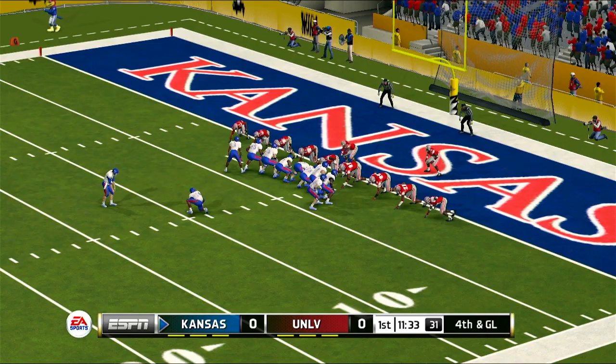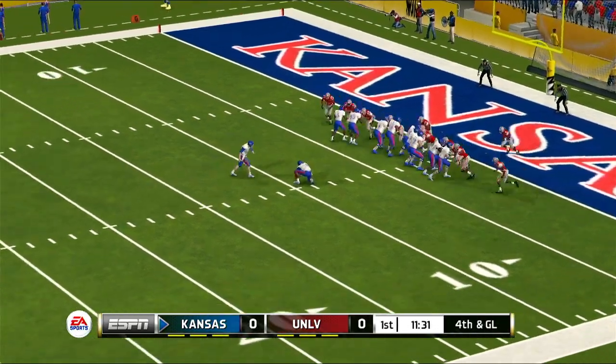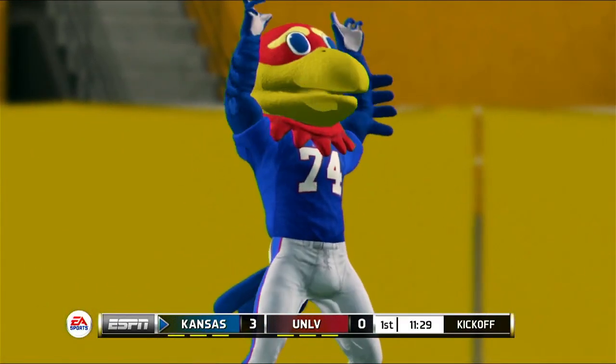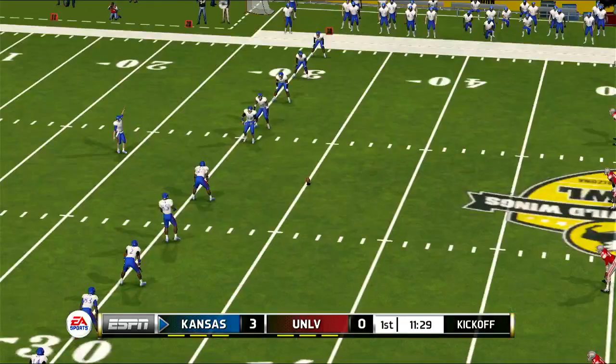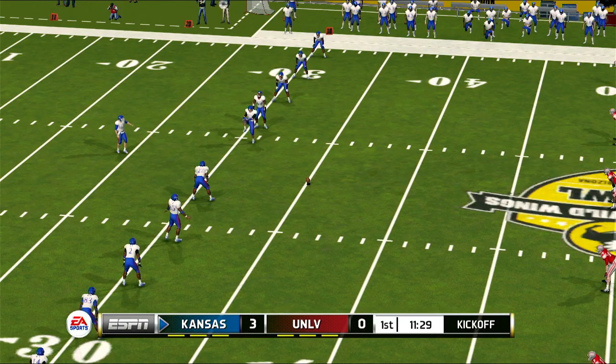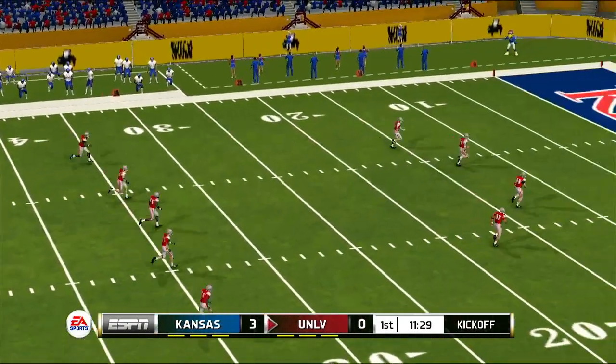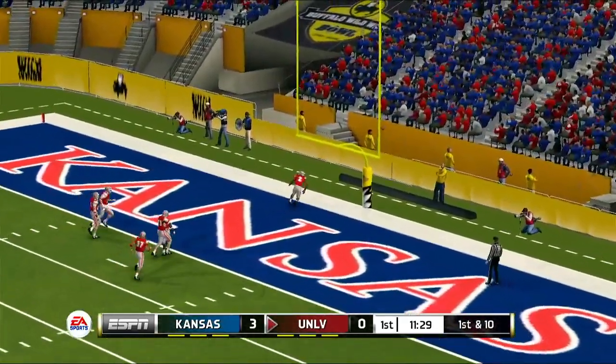Kansas could take the lead with this field goal. He gets it up, and the field goal is good. Even though they gave up a field goal here, that defense is feeling pretty good about themselves right now. It could have just as easily been a touchdown. The kicker looks like he's ready to kick this one off. He just drills this one.